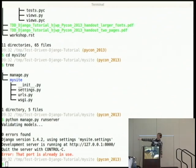Okay, if you ever see this error, that port is already in use. That means you've already got one of the Django test servers probably running somewhere else. So we need to go and find that somewhere. What have we got here?